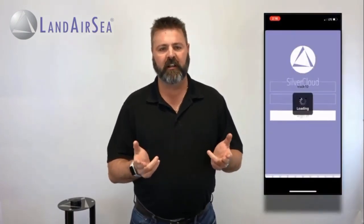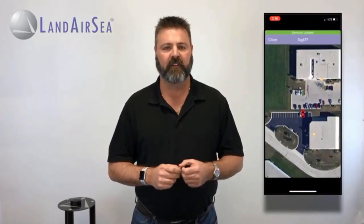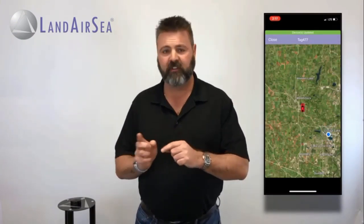You simply log in and instantly see the location of the 54. The blue dot shows you your current location so you can see where you are in relationship to where the 54 is. When the subject is moving, you will also see it moving along the map with location updates as fast as every 3 seconds.